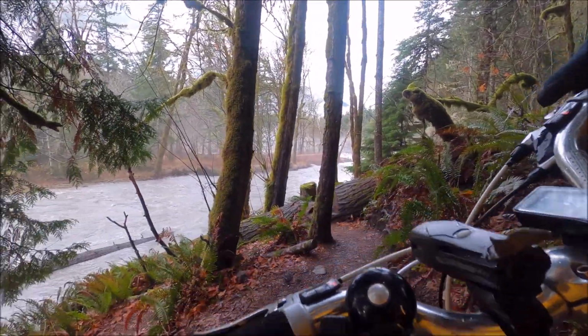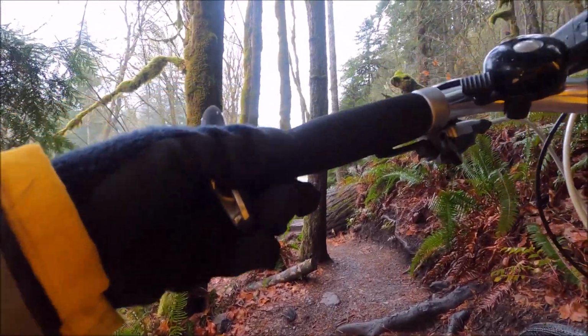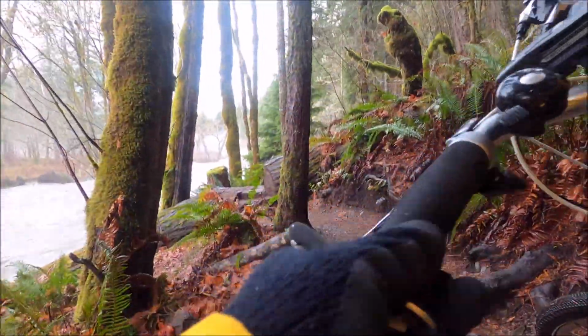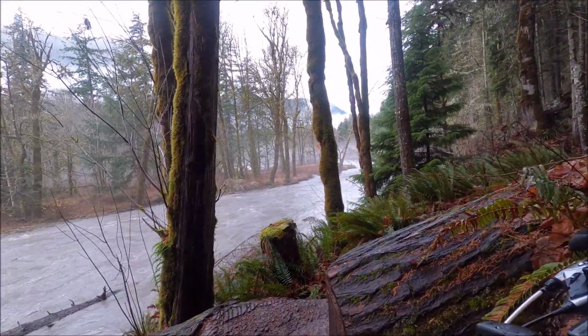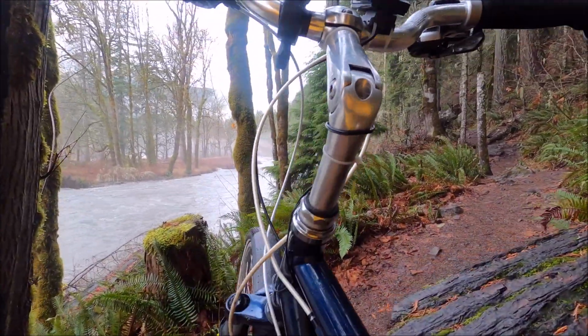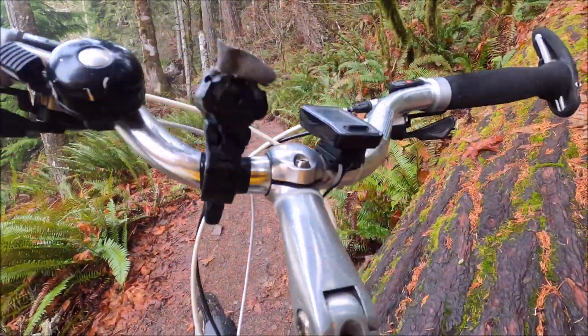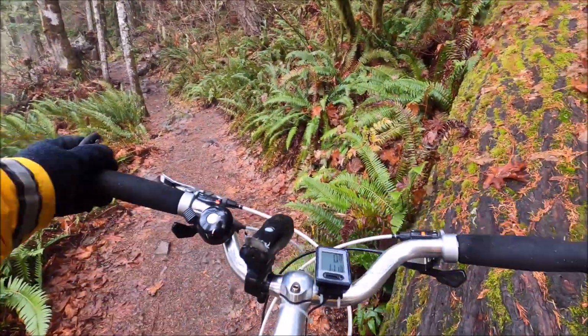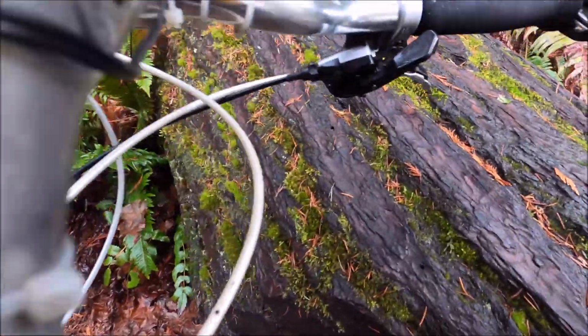Yeah, this is just a tangled mess of wet roots. I'm going down the outside of them, so I'm not even near them. Not walking on that. And the bike slides down practically on top of me. Oh, jeez.